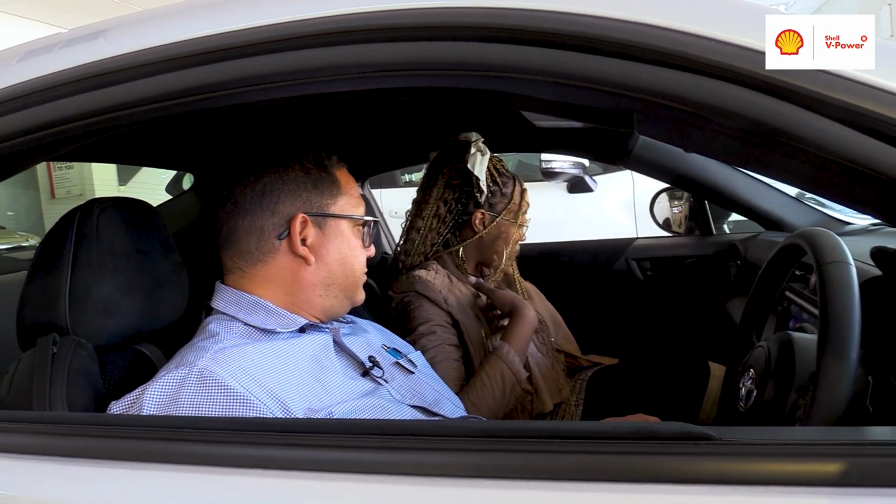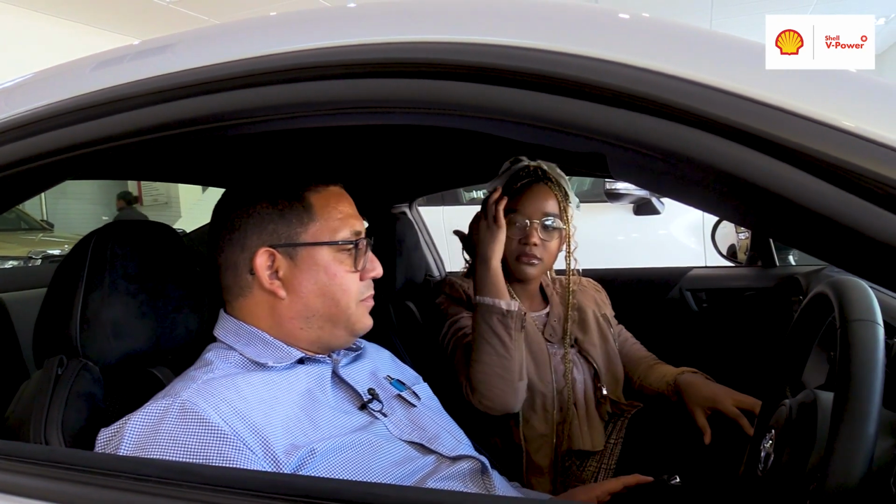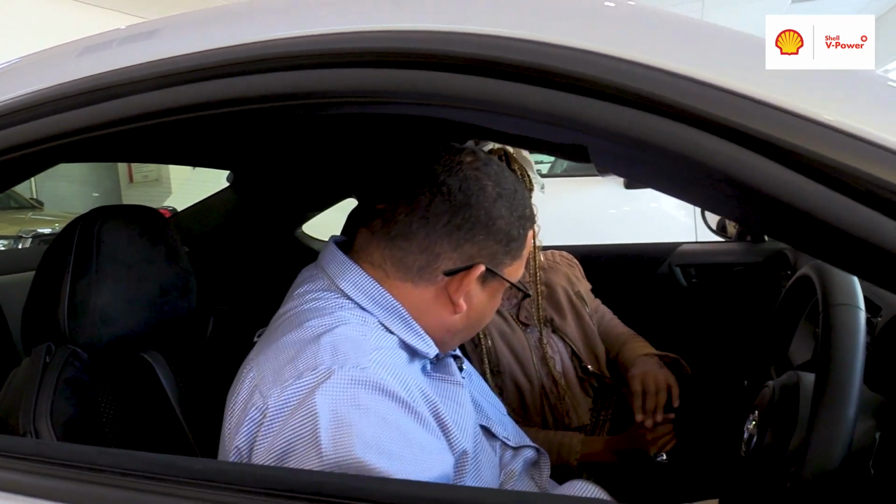Of course, we do have our cup holders right here. Does this have wireless charging? No, this option does not have a wireless charger. Yeah, but I think it does have a.